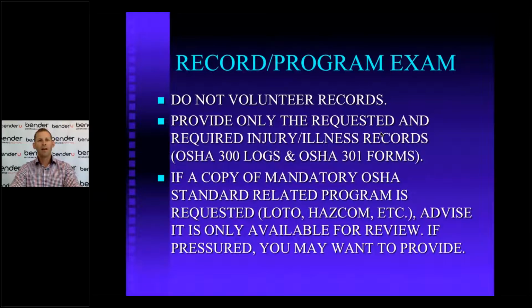Now, when they do go in, when they're out there, they may ask to see a copy of some of your written programs, right? So the main ones they're always going to ask for is a copy of your injury illness prevention program, okay, and a copy of your heat illness prevention program. Like I said, those are the top 2 citations. So those are the ones that they easily ask for.